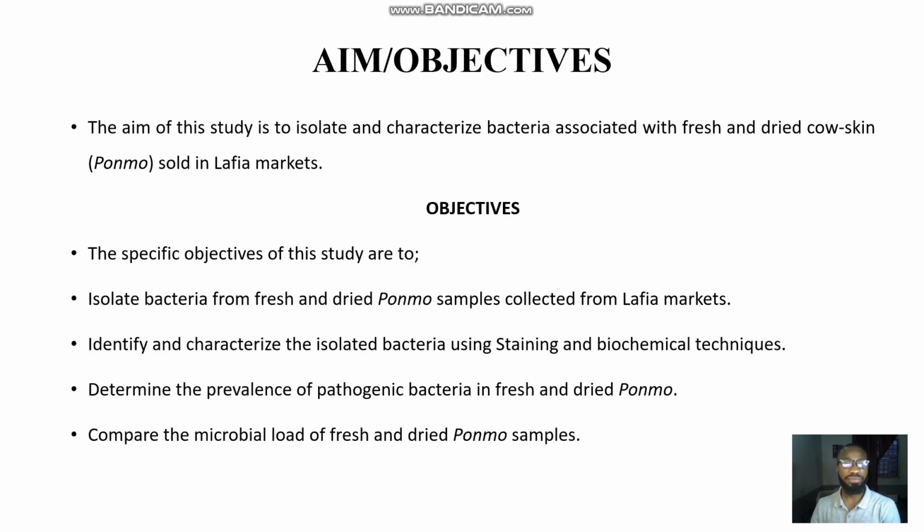The aim of this study is to isolate and characterize bacteria associated with fresh and dry POMO hide, dried cow skin, popularly known as POMO, sold in Lafia markets. The specific objectives are to isolate bacteria from fresh and dry POMO samples in Lafia, identify and characterize the isolated bacteria using staining and biochemical techniques, determine the prevalence of pathogenic bacteria in fresh and dry POMO, and compare the microbial load in fresh and dry POMO samples.